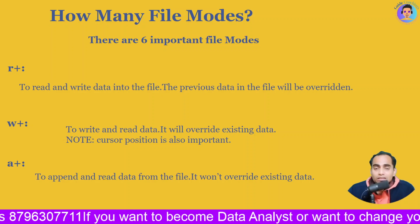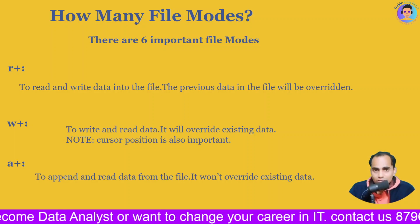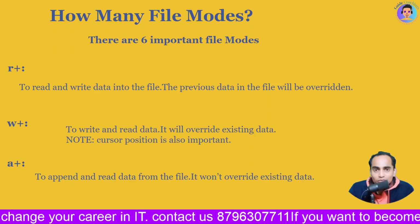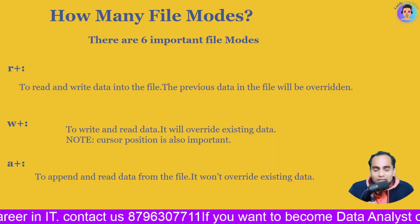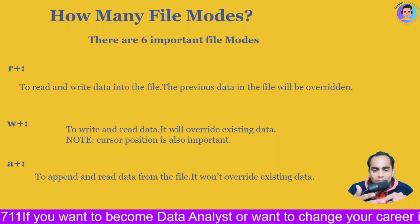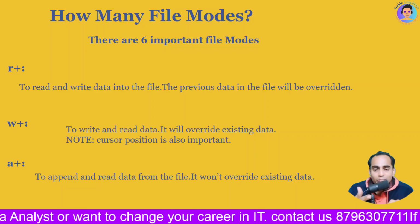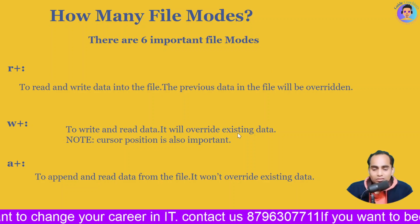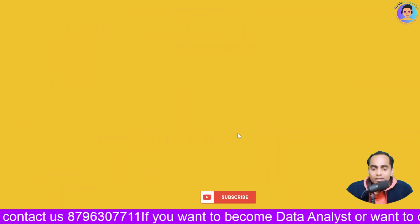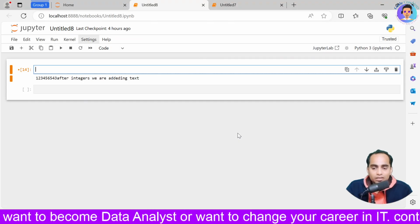What is a plus? It is appending data. See, there are only three options: read, write and append. If you do r plus, that means read plus write. Then w plus is write plus read. Then we have append, so a plus is append plus read. Read data from the file, and it won't overwrite the existing data. Now we'll go directly to the practical window and we'll see how it is going to work.